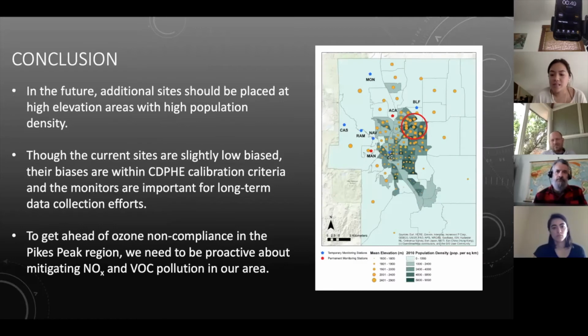Current permanent sites should stay in place for the sake of long-term data collection, but because of the relationship between ozone and elevation and the growing population in the Pikes Peak region at risk of being exposed to unhealthy levels of ozone, we suggest that future monitoring sites be placed in higher elevation areas with high population density.